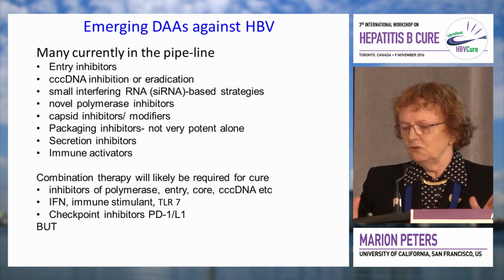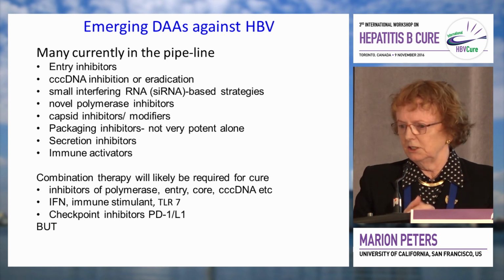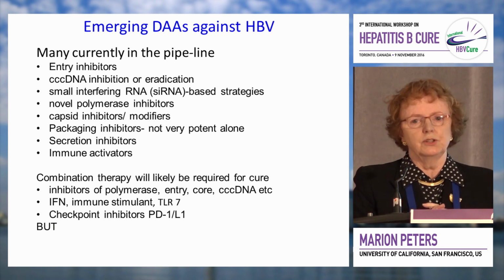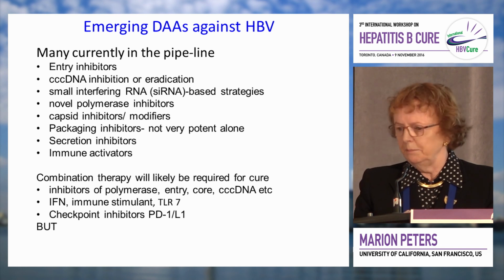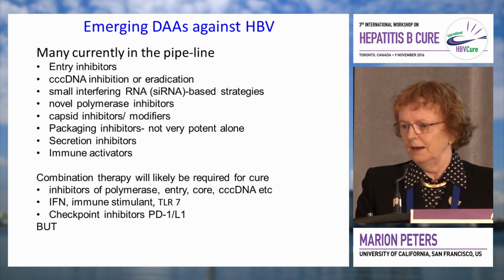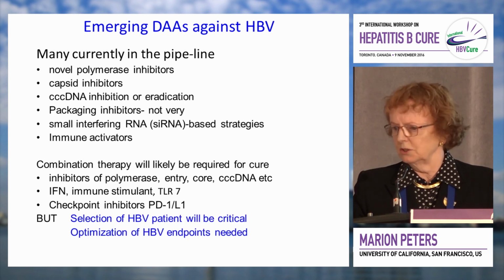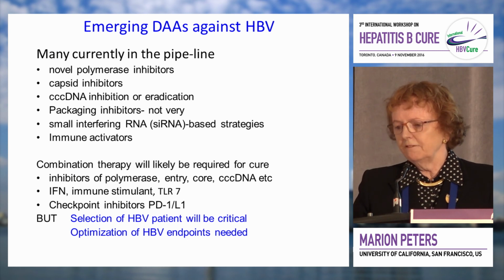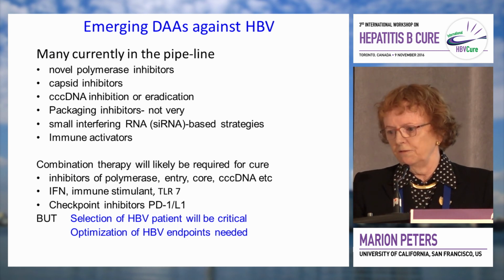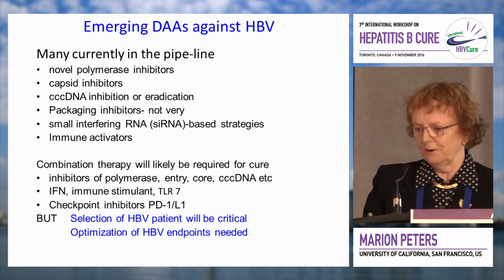So there are many drugs in the pipeline, as Jordan very nicely showed you. And combination therapy, I agree with him, will likely be required for a functional or a complete cure. But the most important thing, I think, is that selection of the patients will be critical. And finally, optimization of HBV endpoints is sorely needed. Thank you.